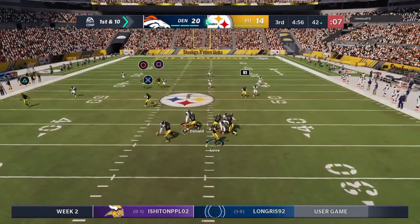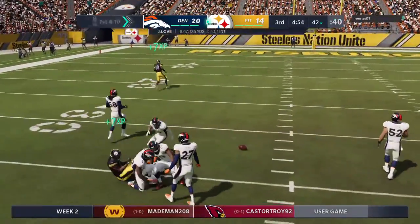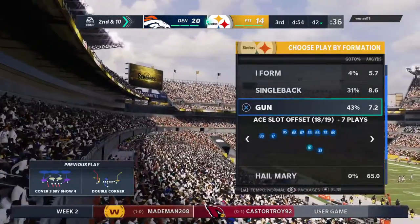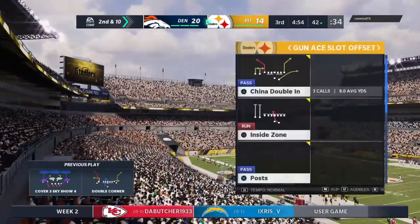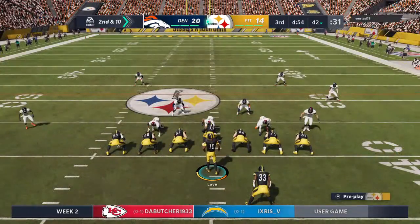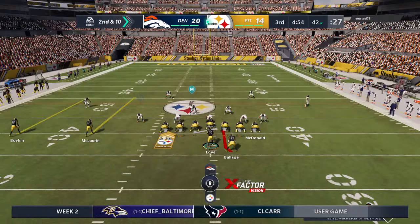Jordan Love ready on first down here. And this will be incomplete. Physical play on the football there, and it's second down. It's been clear in this matchup which side has been the more physical one. It's been this defense. And here's another example on that last play. So after the incompletion on first, now 2nd and 10.